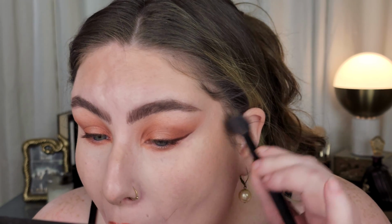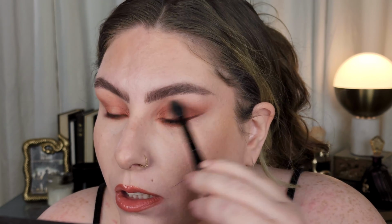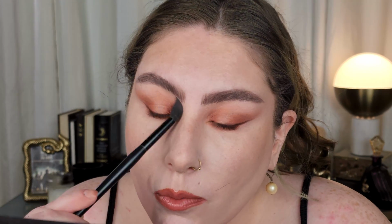And to make everything look nice and blended, I'm gonna just take a clean, fluffy brush. This is what I use to apply my under eye powder. And just sweep under here. Again, taking some of that lightest pink called Crush. Just coming around those edges and brow bone.